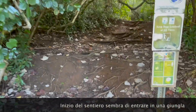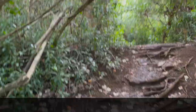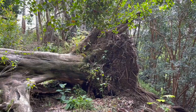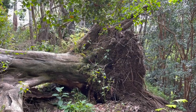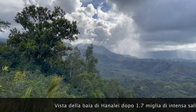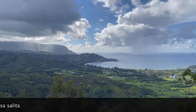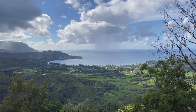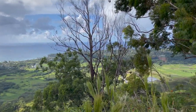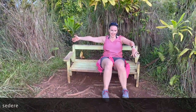Here is the beginning of the trail. Seems like you're walking in a jungle, a rainforest. Here is the rewarding view of the Analei Bay after almost 1.7 mile of steep hike. And also, if you're a little tired, you can just sit down on a little bench.